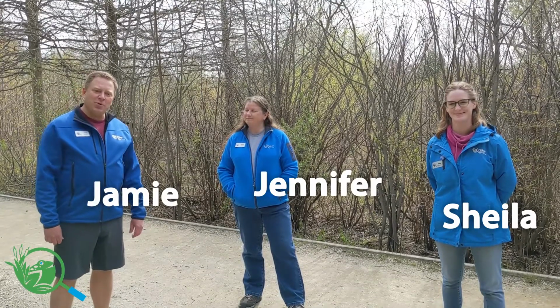And we are out exploring spring wildflowers today. It's a great time of the year to go out and see what wildflowers are growing in the forests around your house. Trees don't have leaves on them, which gives all the sunlight and moisture that those plants need to survive and reproduce before they get full of leaves. So let's go see what kind of spring wildflowers we can find in our forests. Let's go.